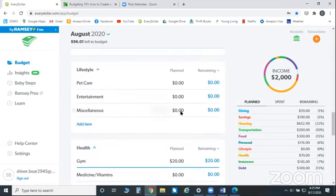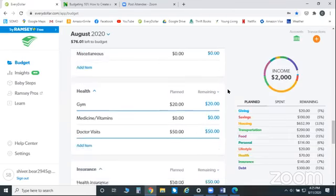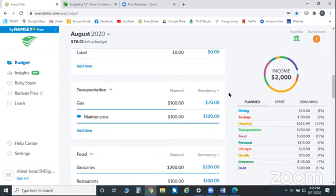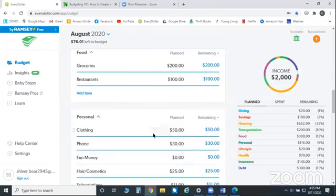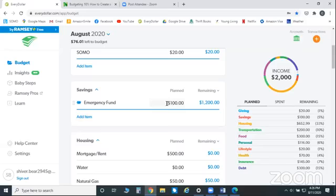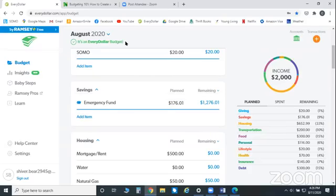Let's see, what else could he do? Let's say he might go out to the movies one night. So that could be $20. Let's see. So right now he has $76.01 left. And if you can't really think of anything else that you might do this month, what I would suggest is you add that to your emergency fund. So let's make our emergency fund $1,700, $76.01. Here we go. And then once you have that there, now it tells you that you have everything budgeted and that your budget is complete.